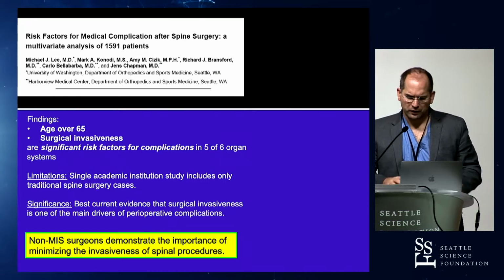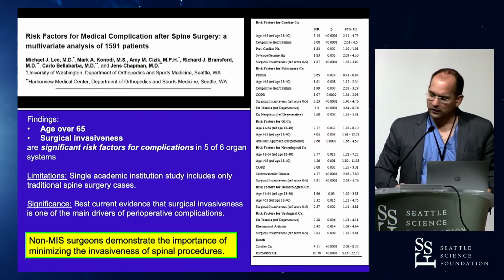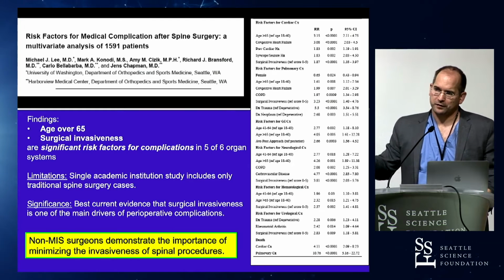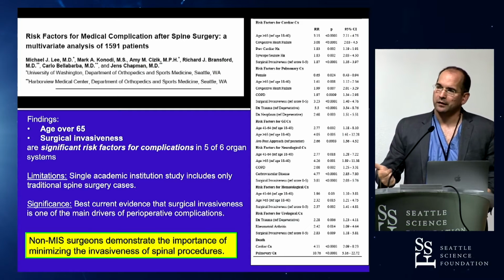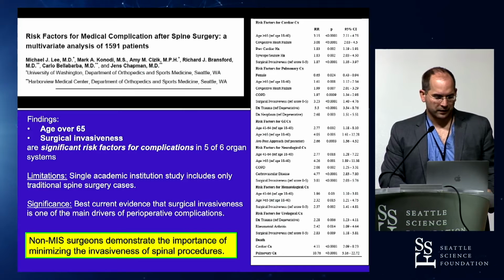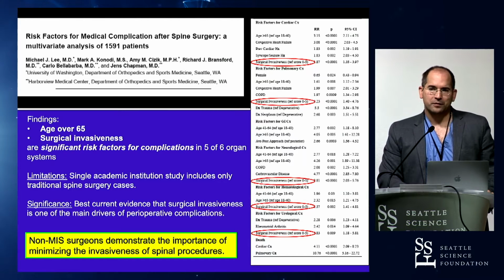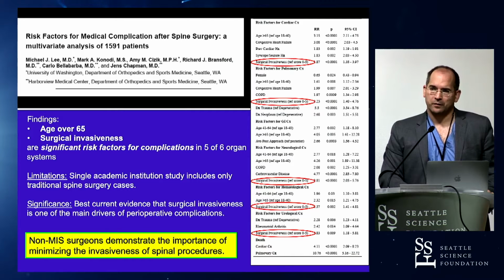And interestingly, when they looked at all different organ systems, so they had 6 different organ systems, as you can see outlined here, they looked at complications. And the 2 factors that were always and highly significantly associated were age and invasiveness. So our colleagues who do not like the idea of having an endoscope or a little tube or anything else that is small, really gave us the motivation and the reasoning why, as a patient advocate, as a patient friend, and as a doctor, you should be at least somewhat interested in that.